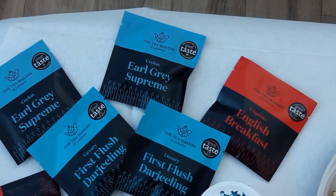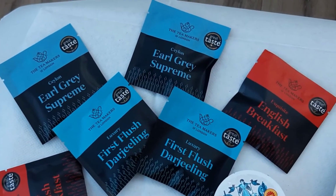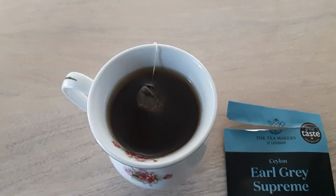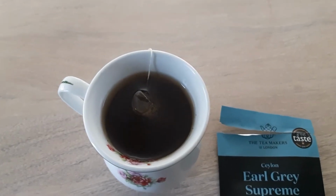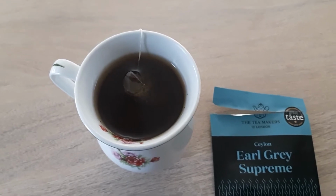These are the tea bags that came with the afternoon tea. So you get, what's that? One, two, three, six tea bags there. I went for the Earl Grey because I do like an Earl Grey, even though I don't actually drink tea that often. So here's me brewing my Earl Grey, and then here's me trying to drink it before it's cooled down enough without burning myself. But it was a good cup of tea.